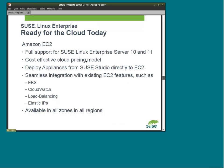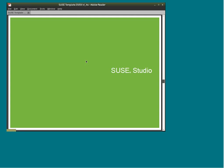Obviously, cloud is a buzzword and in much discussion, and everyone is strategizing in terms of how they're going to deploy and implement a cloud strategy. We already have the ability today to run SUSE Linux Enterprise on Amazon EC2. We have full support for both SLES 11 and SLES 10. It gives you a very cost-effective cloud pricing model, and you can actually deploy appliances directly from Studio into EC2 if you already have an account. So there's a lot of features that we already take advantage of on the EC2 side. And we're doing an additional cloud strategy in the future that I can't talk about just yet, but it's coming.